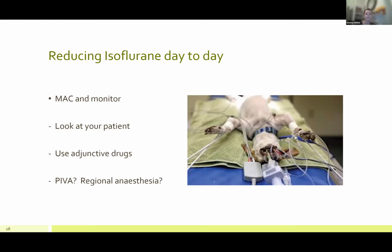You know, can you do a line block for a stitch up that you're doing? Can you do an epidural? Can you do a femoral and sciatic nerve block? And a lot of these things are things that you can do and you can learn to do in practice.